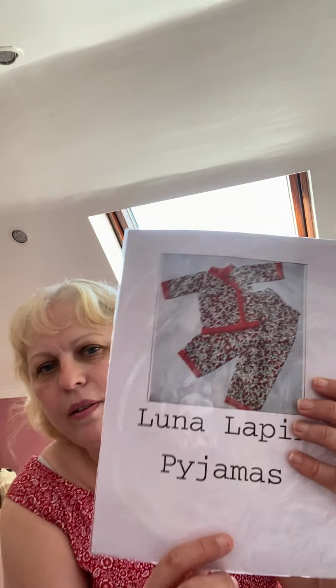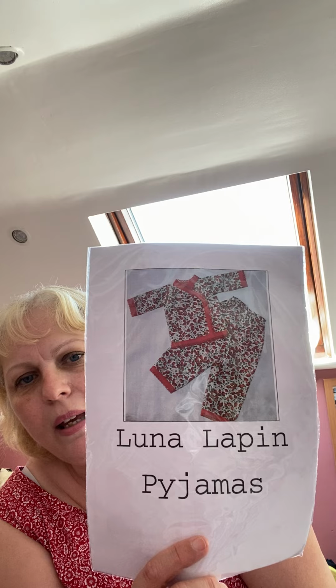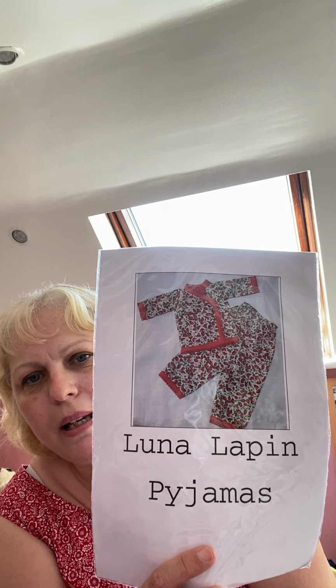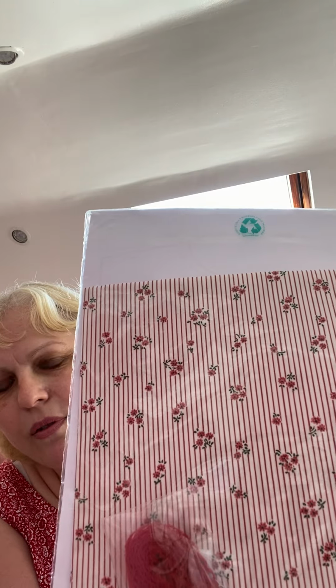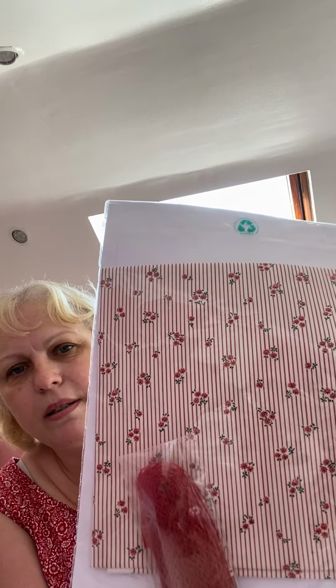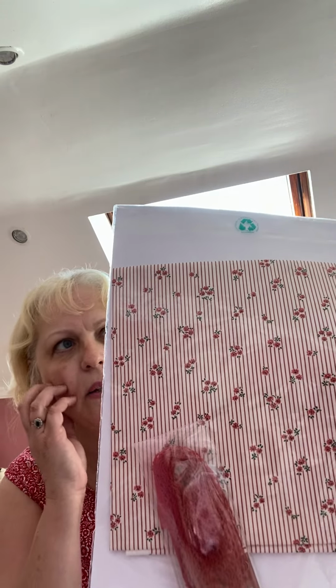So from my lovely friend Kay, I got the pattern and fabric to make Luna's pyjamas. So there's the picture, and this is the fabric Kay chose for me. So just little flowers on a stripy background.